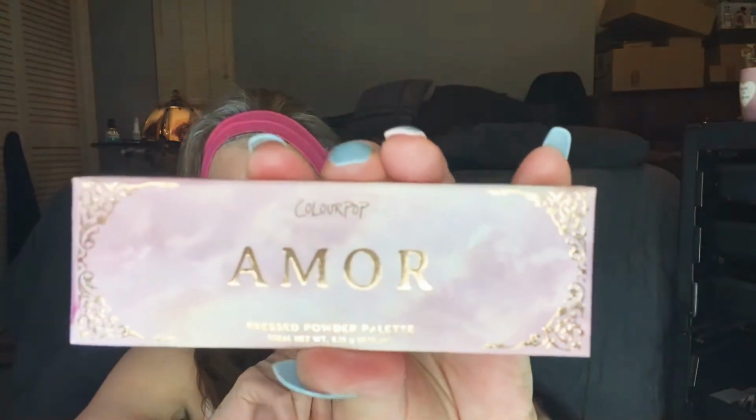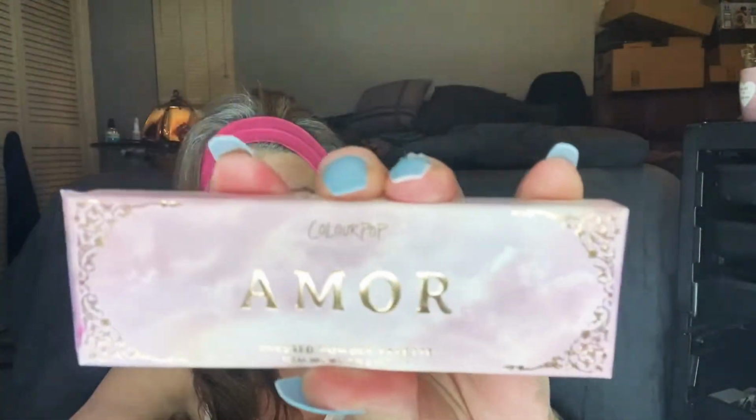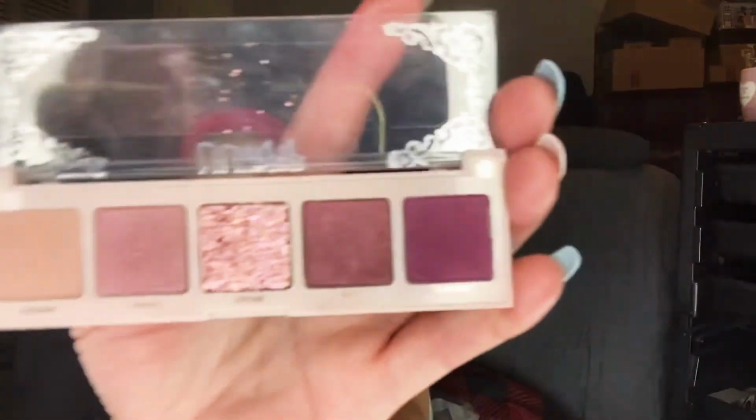Remember I told you guys I was only able to pick one of the little $10 palettes. The grays, they were out of, so I couldn't get it. But I did pick up the, what is this? Amore palette. It's a real pretty palette. And it's one I wouldn't have thought I would have gotten, but I'm glad I did, because it helped create this look, and this look to me is so pretty. It's a beautiful little palette.